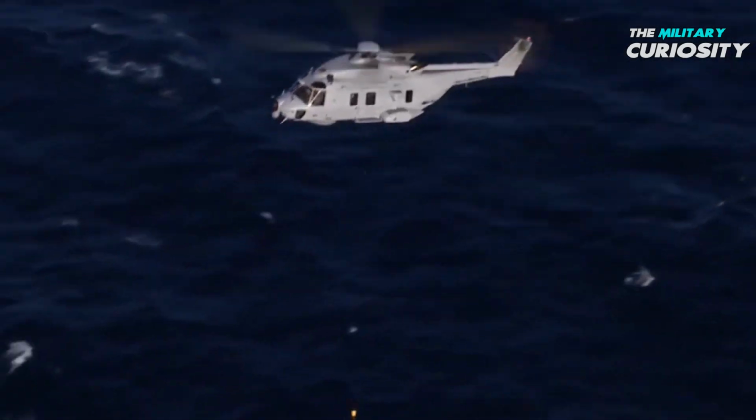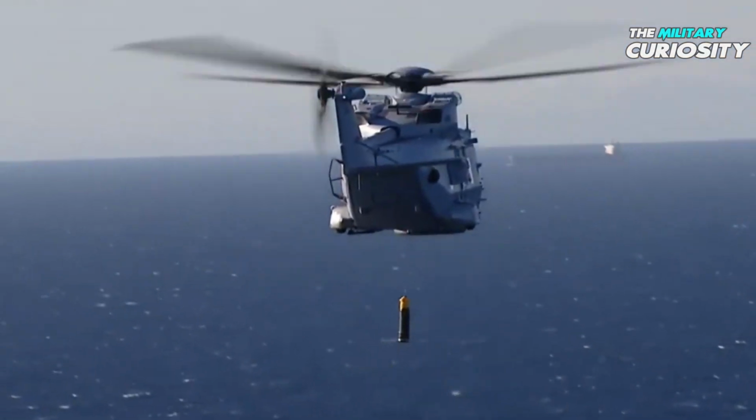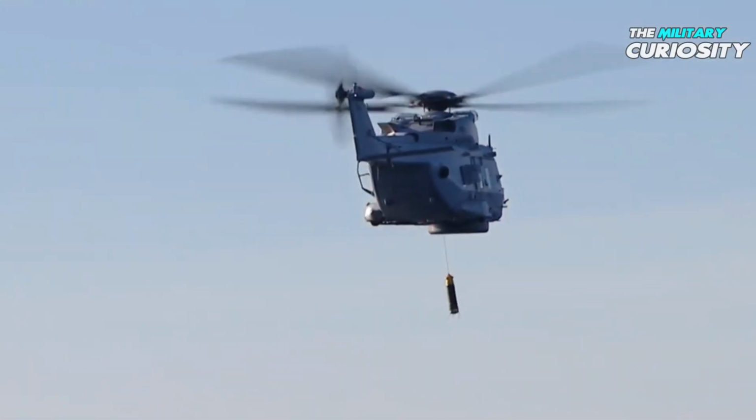GE Aircraft Engines and Avio jointly manufactured the T-700N-T6E1 engine variant in response to the Italian demand. The engines have a FADEC system installed. Spain has also chosen a certain engine model.